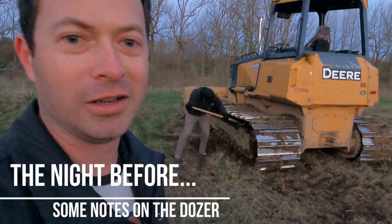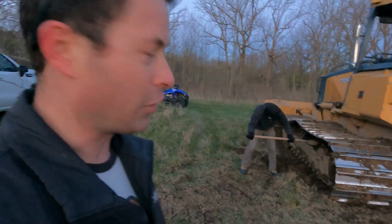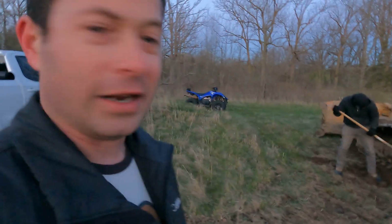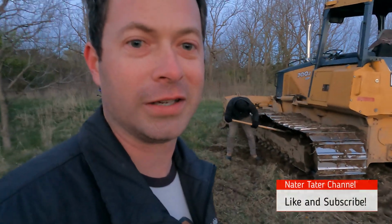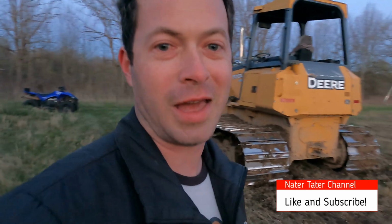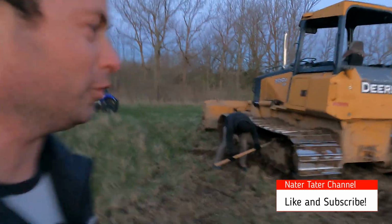So Jeremy says this is the unfun part of the job. You got to shovel out the clay on the track, on the rollers, otherwise it gets clogged up, especially if it dries overnight, then it gets harder. So we get it now while it's at least a little bit soft, and clean it out. So these are things with a dozer that maybe not everyone shares with people.